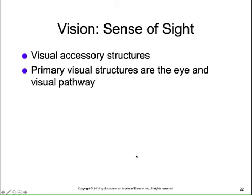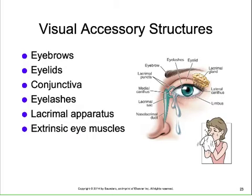So the visual accessory organs include the eyebrows, the eyelids, the conjunctiva, the eyelashes, the lacrimal apparatus, and the extrinsic eye muscles, all acting together. Let's take a look at each one of these components. The eyebrows are important because they keep sweat out of your eyes, which can be irritating because of the salt content. The eyelids help to protect the eye from drying out and from particulates and physical trauma.